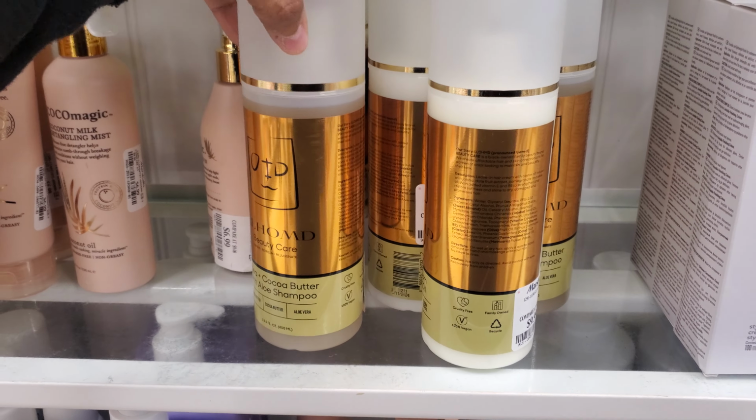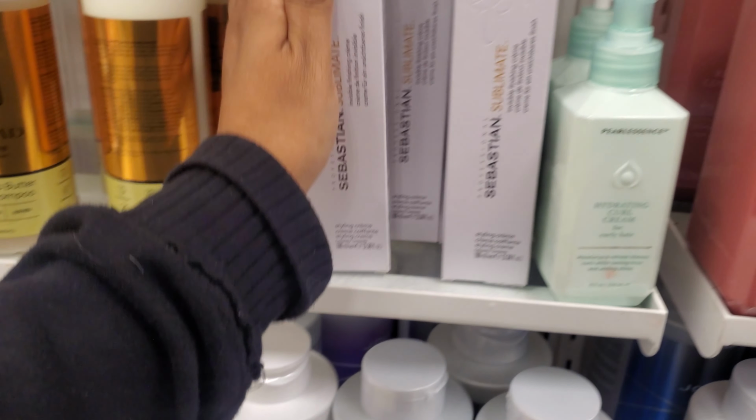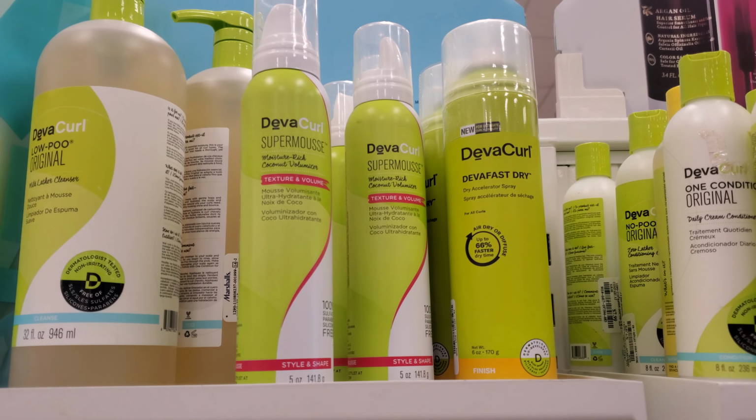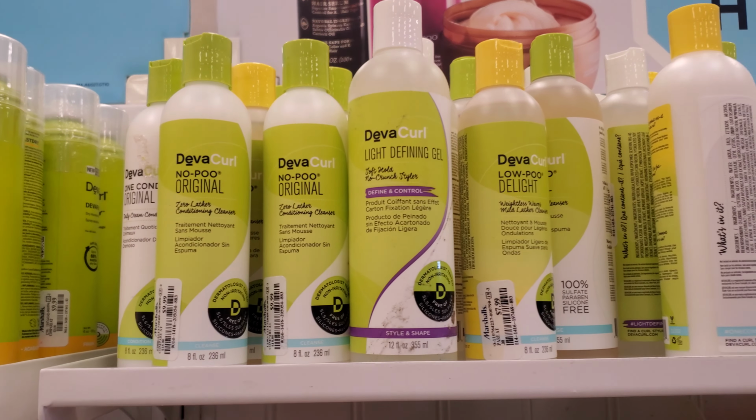Sebastian, okay, what is this one? Invisible finishing cream, like styling, for $9. Diva Curls on top, just tons of Diva Curl. Many options to choose from.